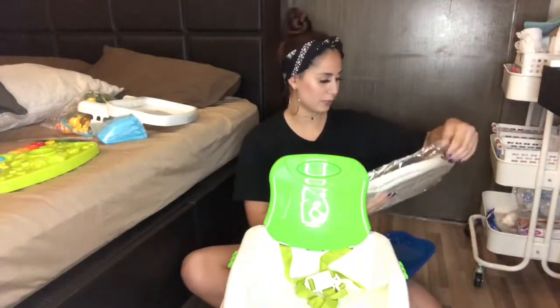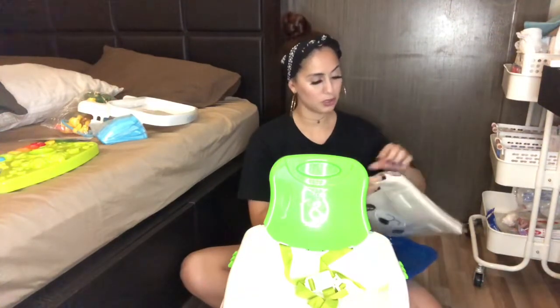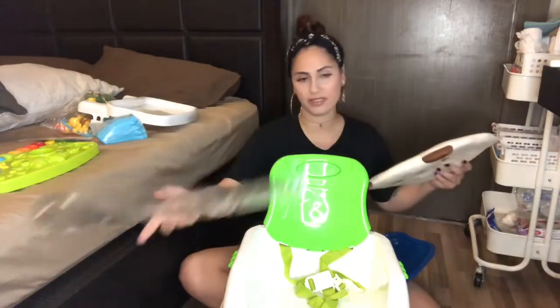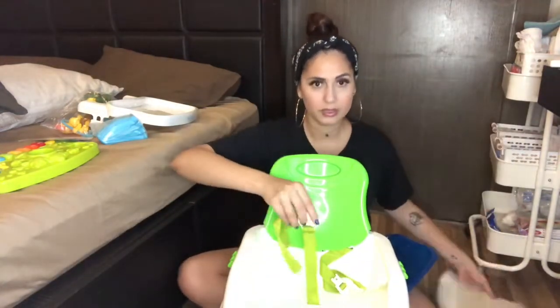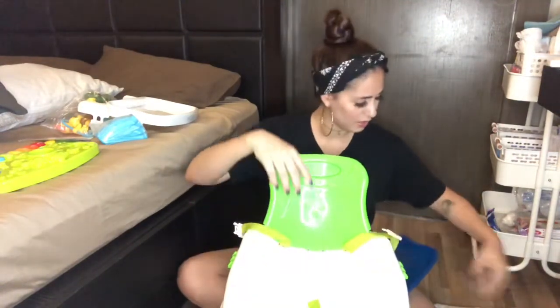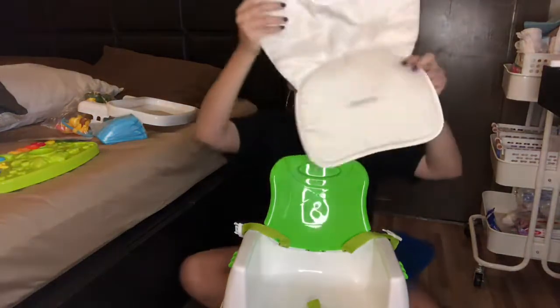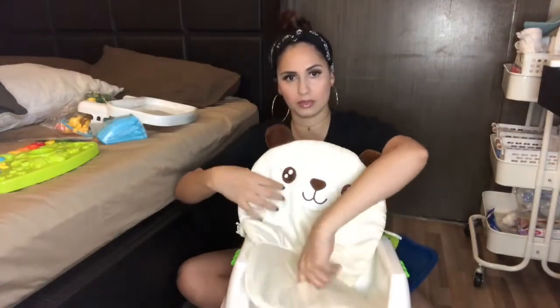I'm actually super excited to use this because the Fisher Price one I bought for Gianna is almost broken, I think because she's fat. Okay, what is this? It looks like a harness. But this one, I think that goes here. This is the plastic mount for here.